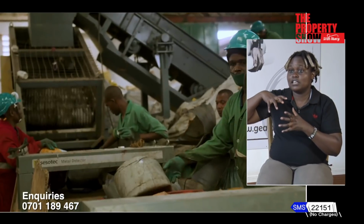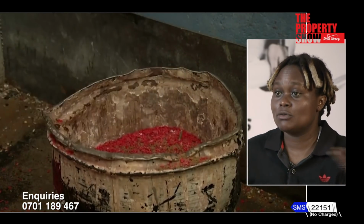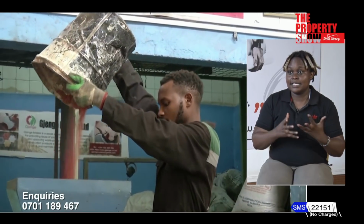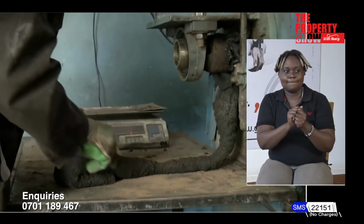Currently we are outsourcing the crushing process because the plastic is usually bulky in nature, so we have to crush it into small pellets. Once we crush them, we bring them to our facility where we mix them with sand. The aggregate is used, but you can use either ballast or whatever aggregate, and then we feed it into an extruder, and we get something like ugali. Then we put it in a press, and the outcome is a brick. Currently our capacity is between 1,000 and 1,500 bricks a day.